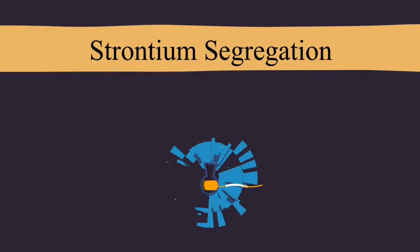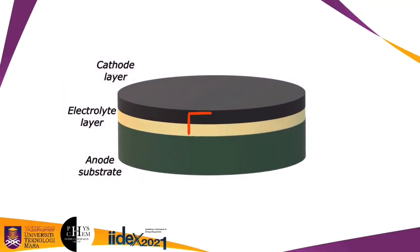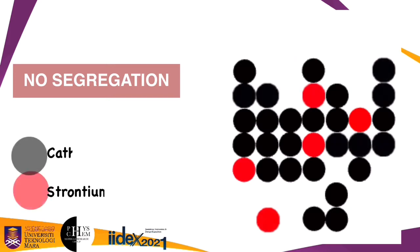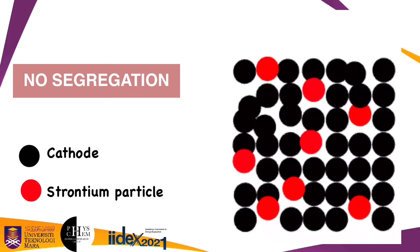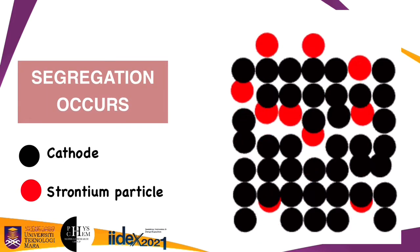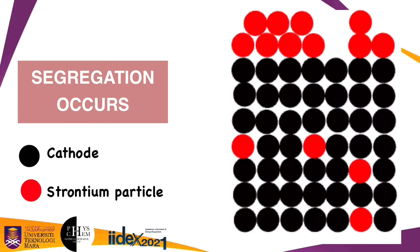Strontium segregation may lead to a decrease of surface area, which contributes to the minimization of the reactive area between the electrodes and electrolyte. Let us take a deeper look at the molecular level. It starts with non-segregating particles of LSCF. As the operating temperature increases, the strontium particles in the LSCF begin to gather at the cathode surface and subsequently segregate on top of the cathode layer.